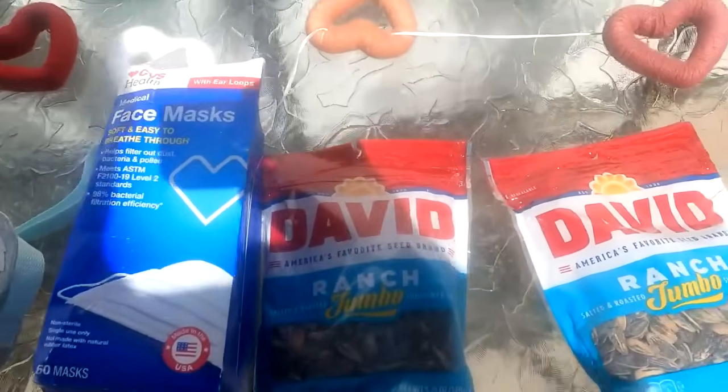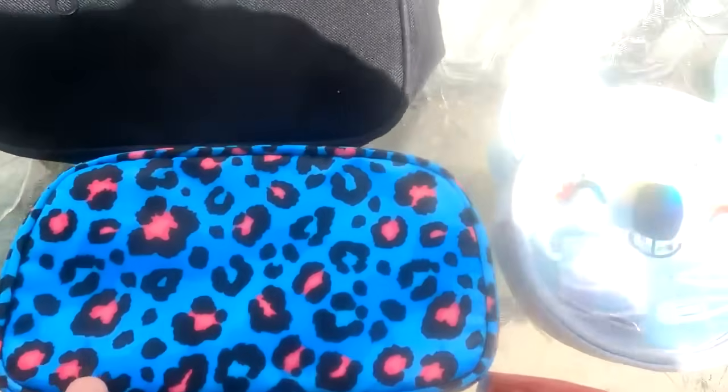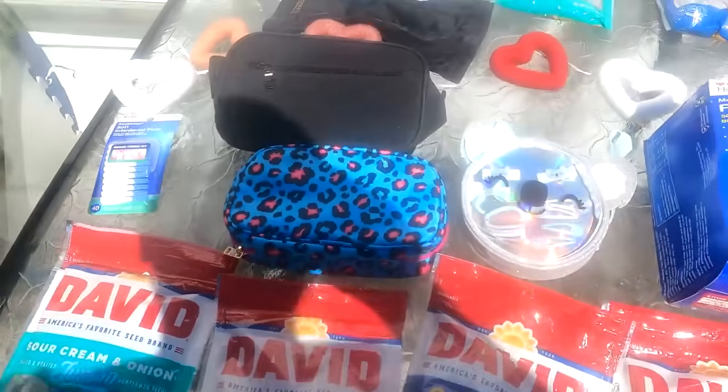Face mask. Couple of hearts. And here we got this makeup handbag. Here's another one.